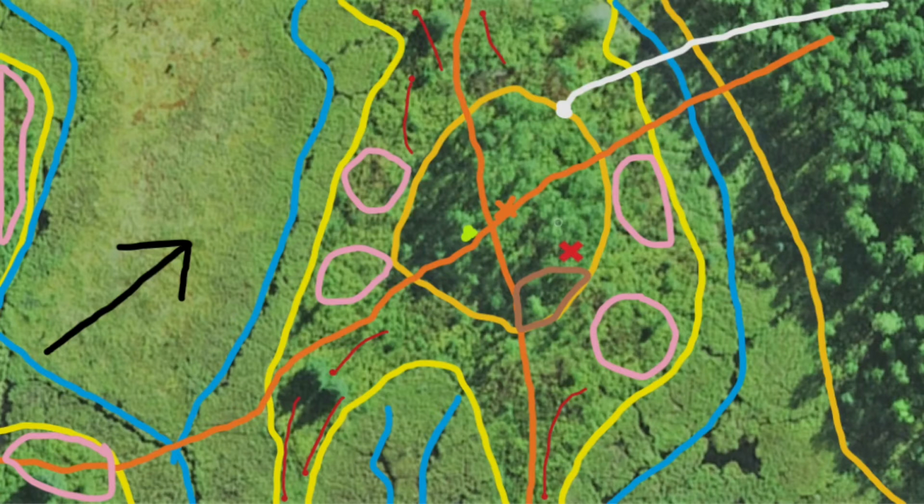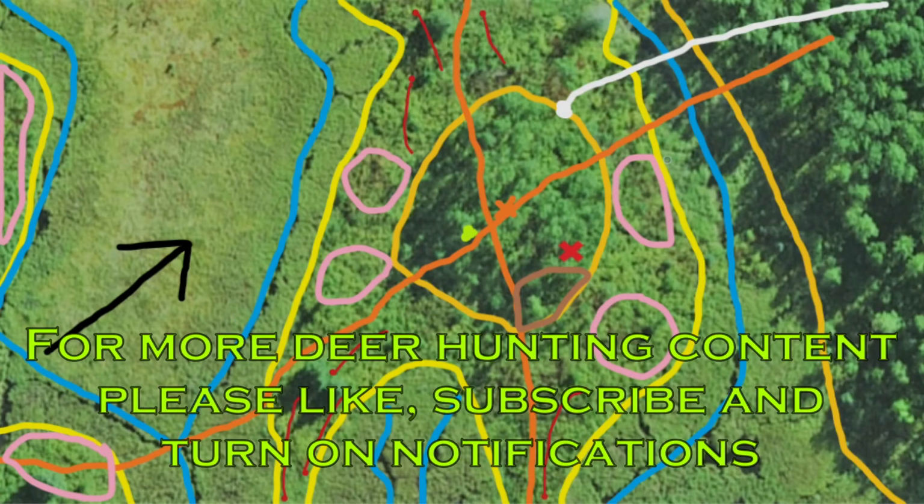I also have the opportunity, if there's any wanderers that early, which sometimes there are, to have a pretty easy chip shot of about 15 yards. So that's the first scenario that I would hunt. I know it's very elementary and straightforward, but sometimes we overthink things, I think.